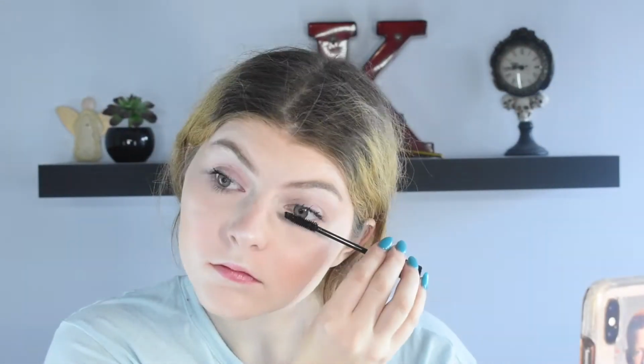This lip balm has a bit of a tint. This is the Anna lip balm. I bought this at Superstore. And then I'm going to add a little bit of the Too Faced lip gloss. I don't know, I've had this for a while. I don't know which one it is, but I think it's the Tutti Frutti.